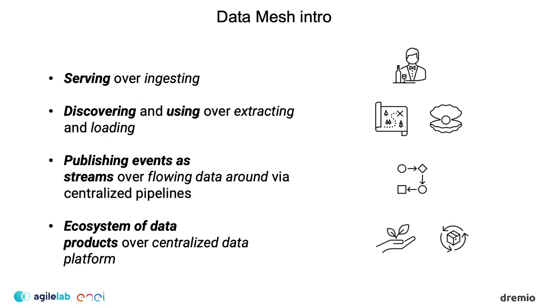And also, it does away with the idea of just moving data around with centralized pipelines, but it really focuses on making it a publishing system for events. You treat the events that flow inside your data system as a stream of data. And finally, the way you do this is you build a new ecosystem of so-called data products, okay?